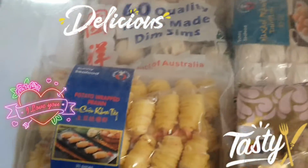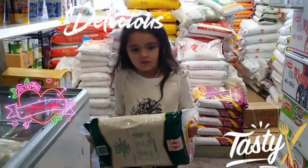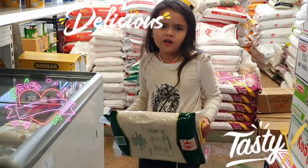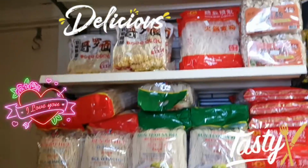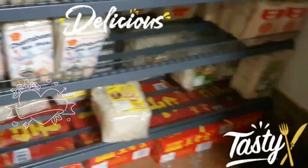Mommy, I'm strong. I can carry this. Oh, you're very strong little kid, are you? And we're gonna buy it, right? Strong kids. And then we have another noodles here. Mommy, noodles. Are we gonna buy this rice?